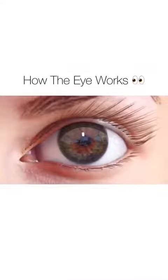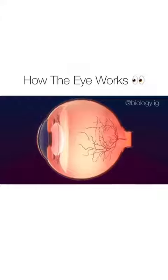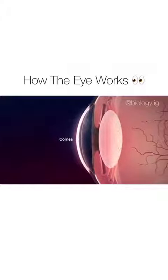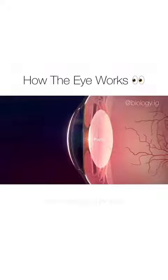The eyes are able to adjust the amount of light that enters, focus on objects, and instantly transmit images to the brain. Light enters the eye through the cornea, which helps focus light on the retina at the back of the eye. Light then travels through the pupil.